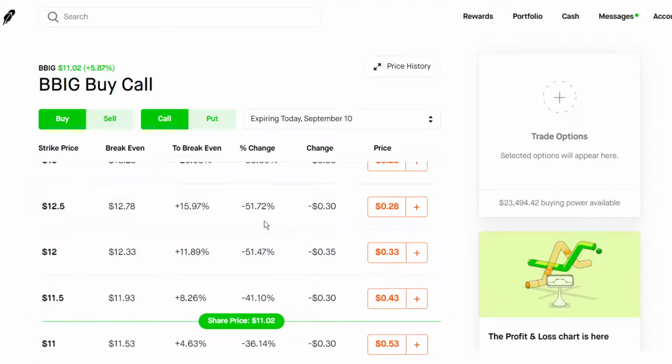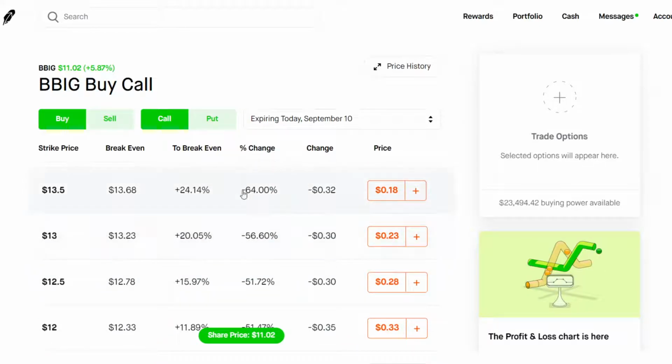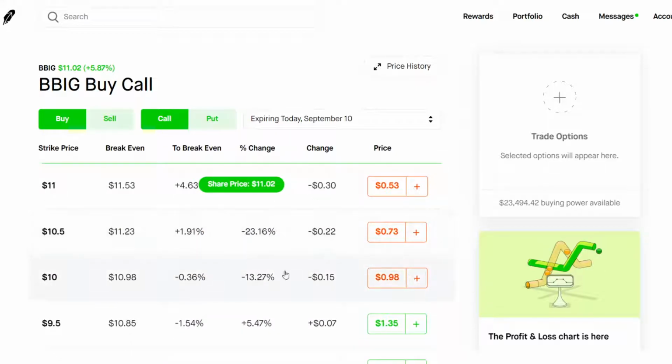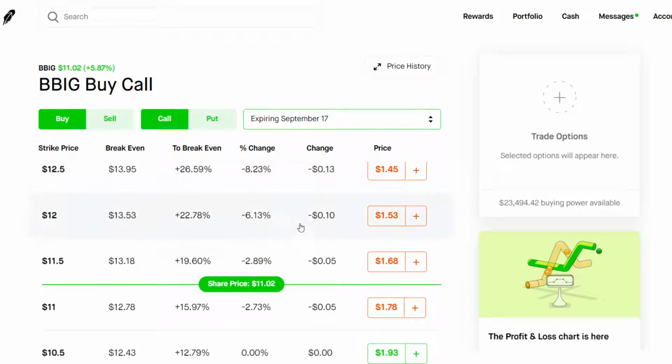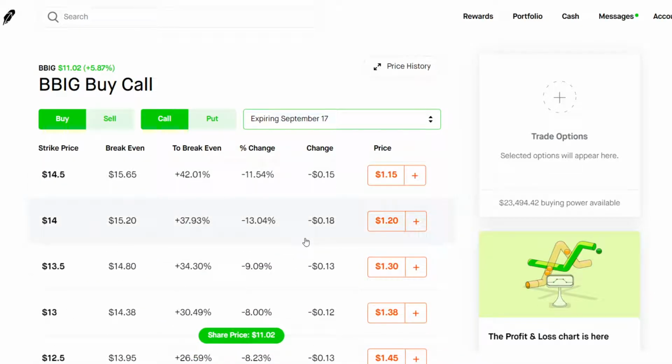Most of these contracts are down, negative 50%, a lot of red on these contracts. That's because BBIG has a really high implied volatility, as we mentioned earlier, meaning that if BBIG doesn't make a significant move upwards, your call options, even though it's a bullish position, are going to lose money. So buying and holding shares is a great way, and especially a lot safer, to play out this short squeeze.